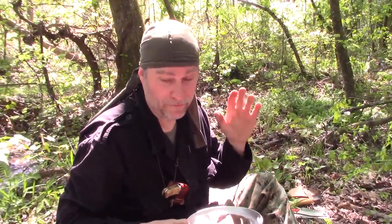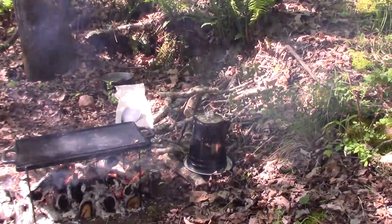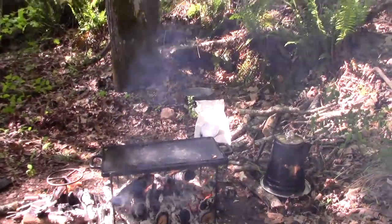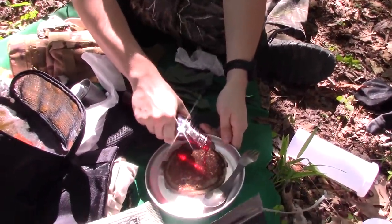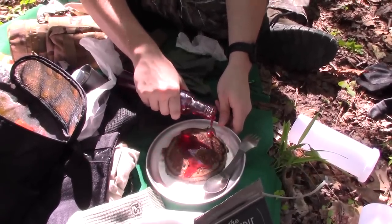I am very pleasantly surprised. Got our coffee sitting right there. Then we've got our griddle there, and it's still nice and warm. It's not overheated. We've got our batter over there. And we have Nick pouring on his prickly pear syrup.